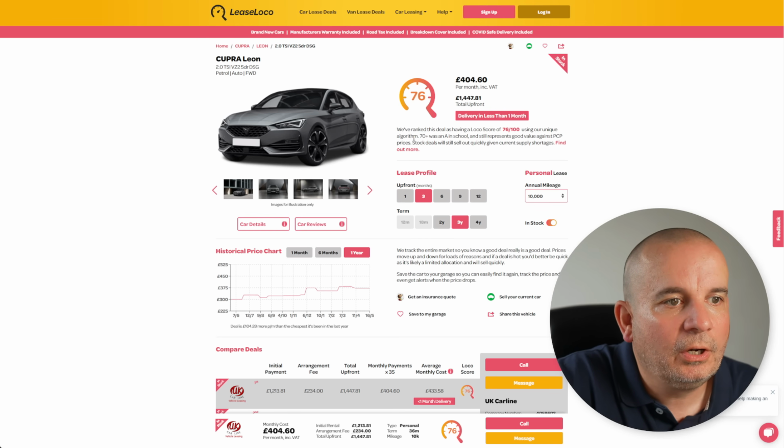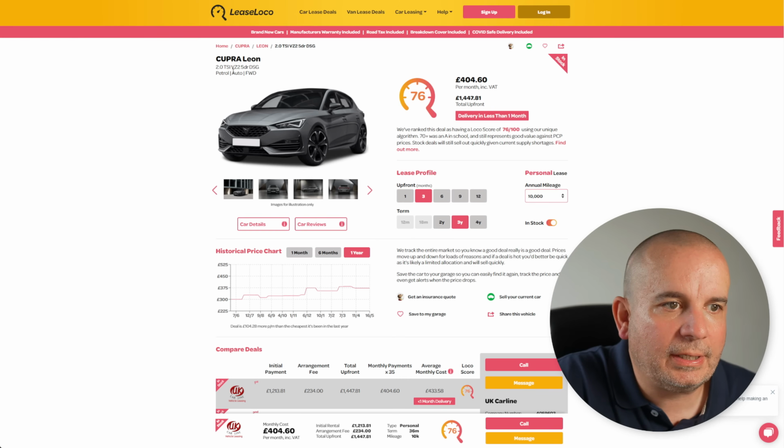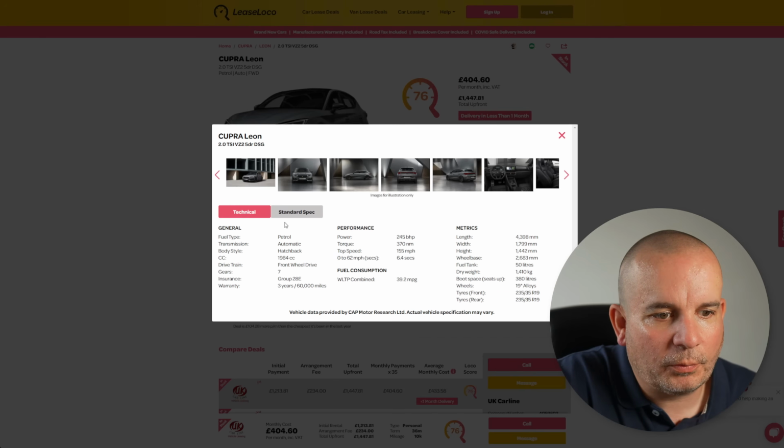Things change. Right, I've had one of these for review before. I'll pop a little video up there in case you haven't seen it. Cupra Leon 2 litre TSI VZ2 DSG petrol automatic. Absolute flying machine, this thing. 1,447 up front, £404 a month. This is the front wheel drive, 6.4 seconds to 62, 245 horsepower, 39.2 mpg is claimed, 380 litre boot space.